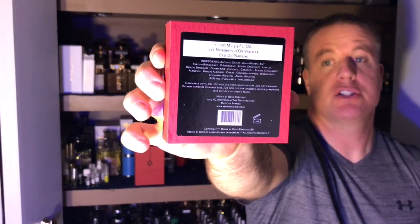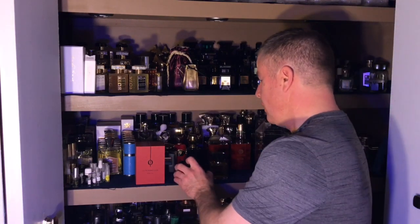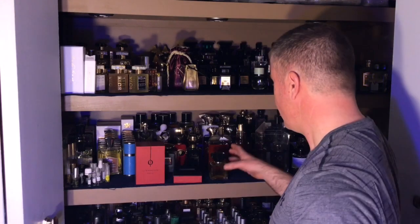Now, they did change the packaging in this, and now it comes in 75 ml. I believe prices are right around the $195 mark, where this one was 100 ml for $230. So correct me if I'm wrong. I don't know if you can get the 100 ml anymore, but I did look at Lucky Scent, and they do have the 75 milliliter for the $195 mark.